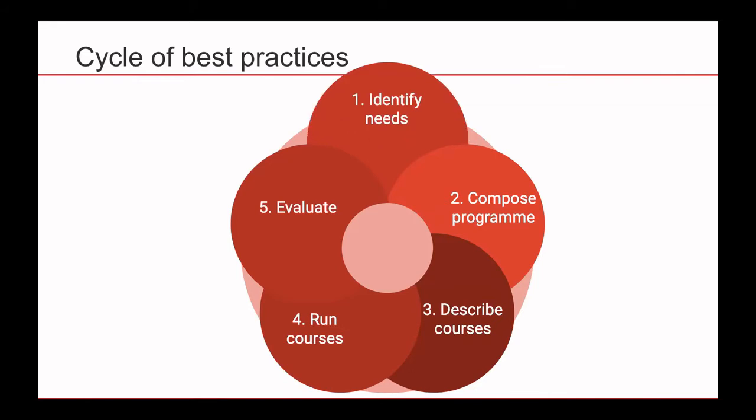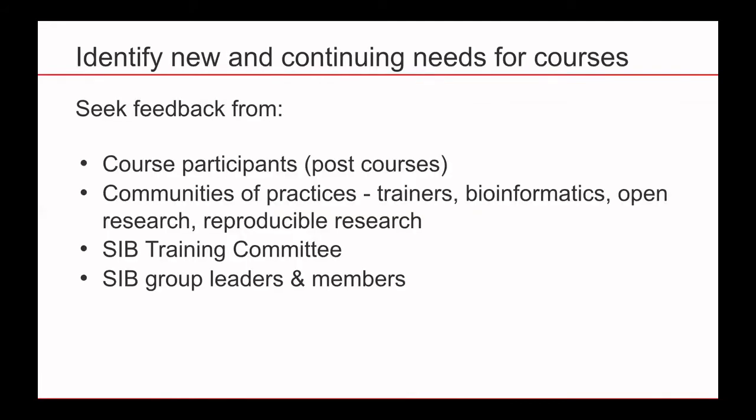So let me start with the first step, which is the identification of the training needs. In order to always meet the participants' training needs and adapt the annual portfolio of courses, we continuously collect feedback. So how do we do that? Well, first of all, by running a post-course survey for each single course, where we ask the participants which courses they would like us to organize in the future.